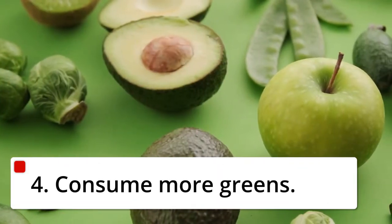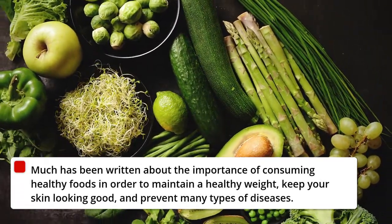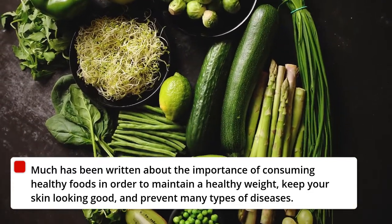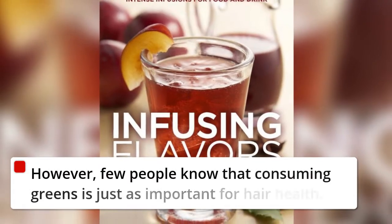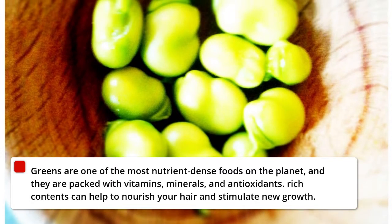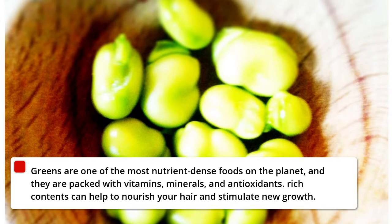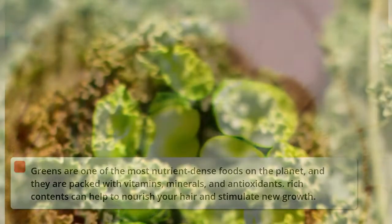4. Consume more greens. Much has been written about the importance of consuming healthy foods in order to maintain a healthy weight, keep your skin looking good, and prevent many types of diseases. However, few people know that consuming greens is just as important for hair health. Greens are one of the most nutrient-dense foods on the planet, and they are packed with vitamins, minerals, and antioxidants. Rich contents can help to nourish your hair and stimulate new growth.